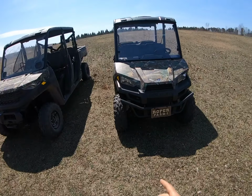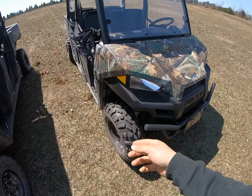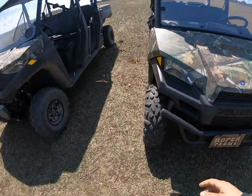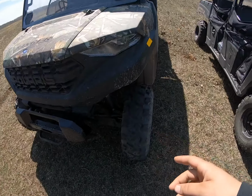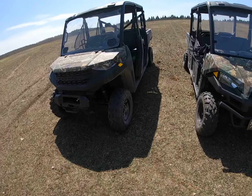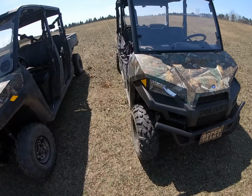Okay guys, so first we're going to start off with the 570. 570s and down come with these stock tires, which are good stock tires, but the 1000s come with these knobbier, more aggressive tires, which I personally like a little bit better. Let's go on to the next thing.